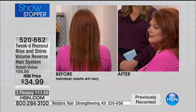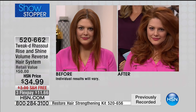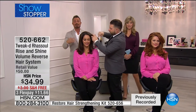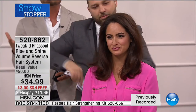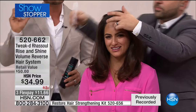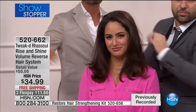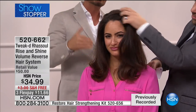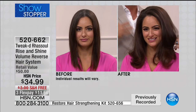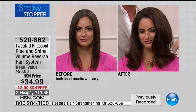And without styling products, one application, a 97% increase. That is a huge number. We would have been happy with 25%. Exactly. Remember, this is a rinse out product. It's not a styling product. This is a shampoo conditioner, but you're reversing it. You're using the conditioner first. Then you bring in the shampoo. You can use it with our cleansing treatments as well. You can mix them together. But this is for anyone looking to achieve more volume, more fullness. That's real simple without using any styling products.